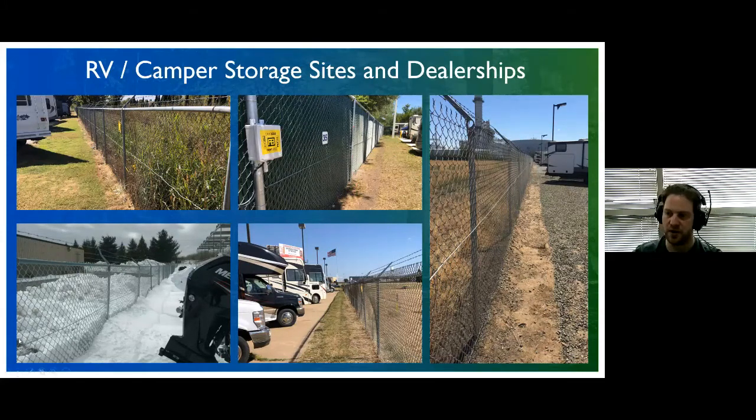Now you can see the cable is on all of those fences, and in this case, many of those are in the United States, but we have the same sites around the world.